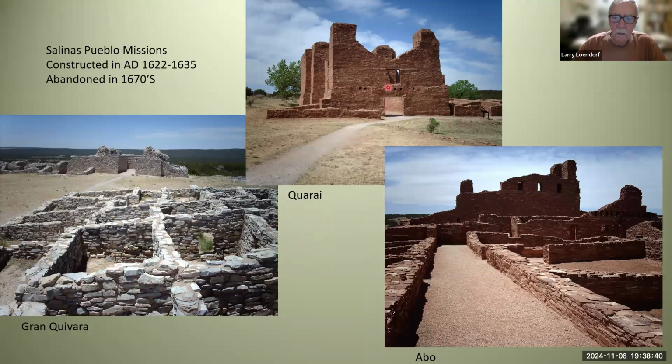And you can see, just looking at one of these churches here, these churches were built between 1622 and 1635. So you can imagine the amount of Indian labor that went into building these churches for the Franciscan missionaries. And so massive, big, huge church facilities that you see. And then they were abandoned in the 1670s. They were abandoned in part because of dryness, and they couldn't grow the corn, especially the amount that the priests were demanding of them from these various Pueblo sites that got turned into these mission sites, but also because the Apache were raiding and attacking this area.